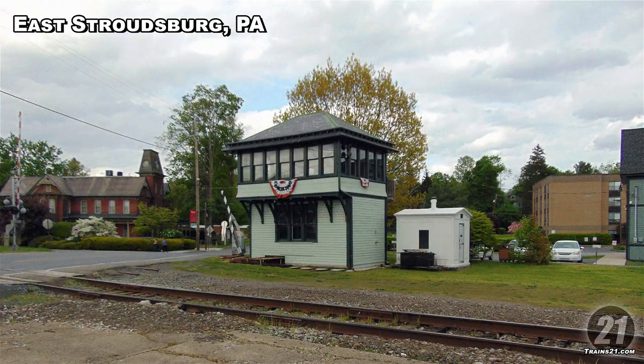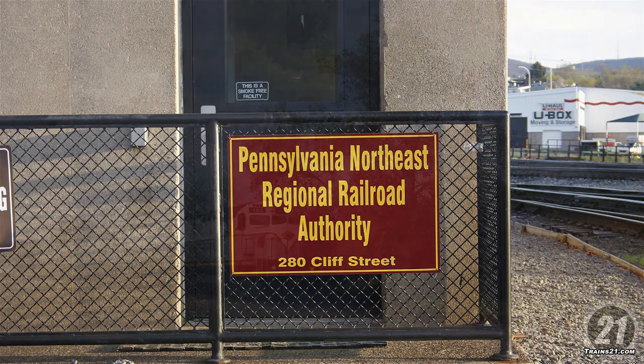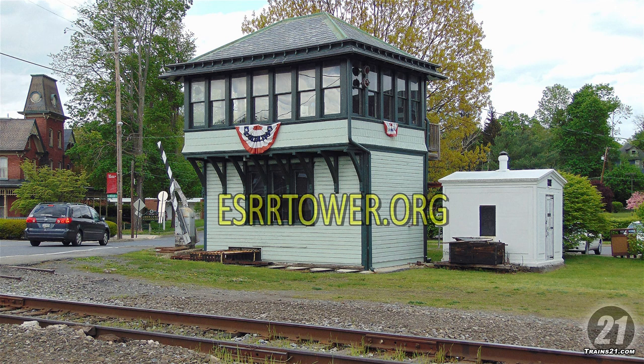The East Stroudsburg Railroad Tower Society was formed in 2005 to restore, maintain, and operate the tower as a museum. Volunteers have restored the tower and painted it to match how it might have looked when first built. The tracks are owned by the Pennsylvania Northeastern Regional Rail Authority and have been operated by the Delaware Lackawanna since 1993. The Tower Museum is open for special events and by appointment only. You can visit their website at esrrtower.org for more information.